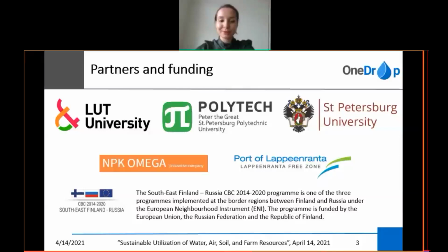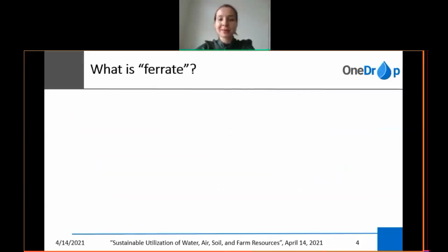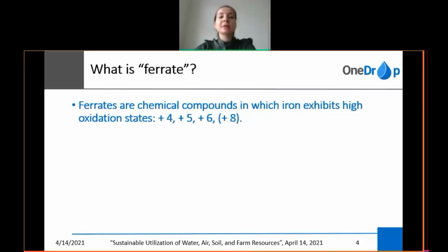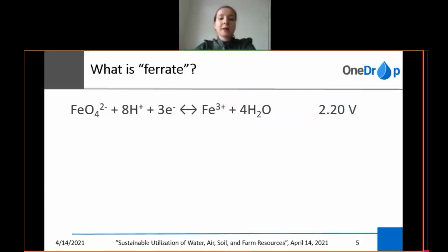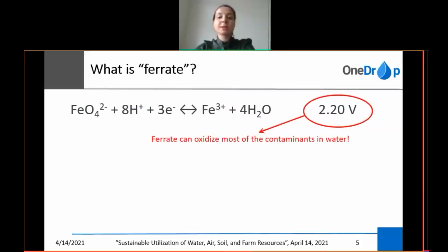And now let's talk a little bit about chemistry behind this project idea. What is ferrate? Ferrates are chemical compounds in which iron exhibits high oxidation states. Among these oxidation states, iron 6 is the most popular because of the simplicity of the synthesis and relative stability. So today, when talking about ferrate, I will mean this compound. The main feature of ferrate is its high oxidation ability. What does it mean? This high value of oxidation potential means that ferrate can oxidize most of the contaminants in water. Oxidation means degradation in this case.